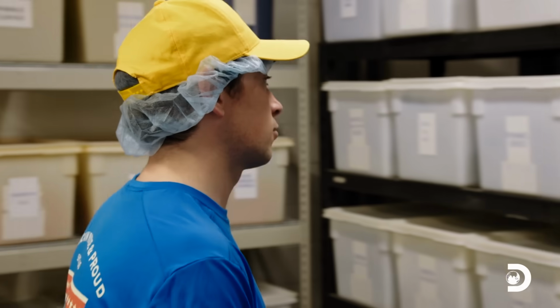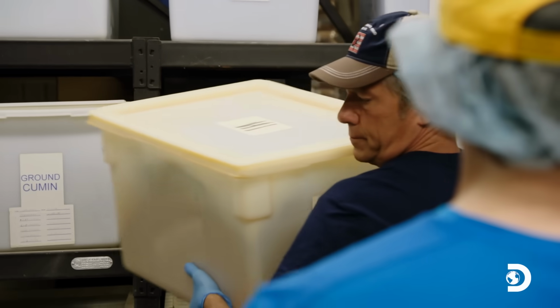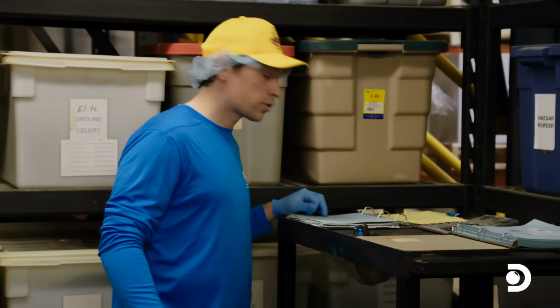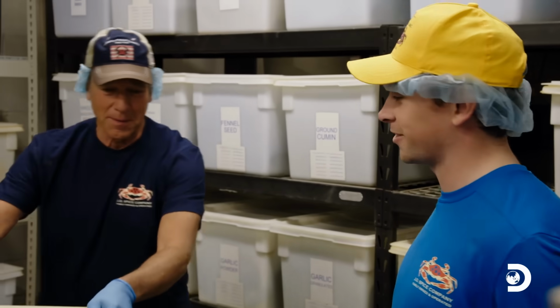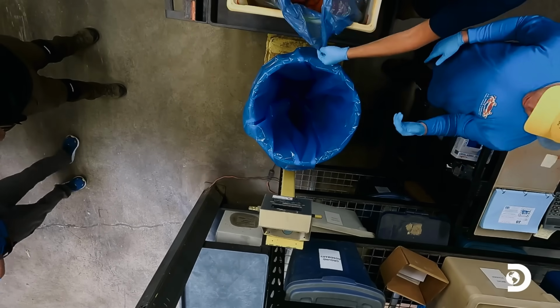If you could find some ground red. Right in front of me. Elite ground red pepper. Yep. Take that and you'll put it onto this cart right here. We'll measure 23.2 pounds of ground red. We'll put it into this container here. At a glance, one could say that's a trash can. Oh, well, it's a food can. A food can. That's what we're gonna use it for.